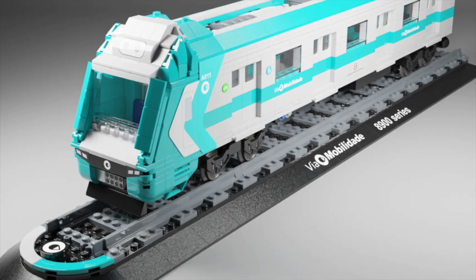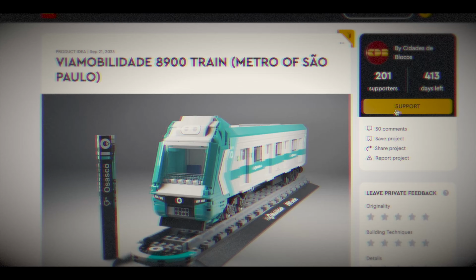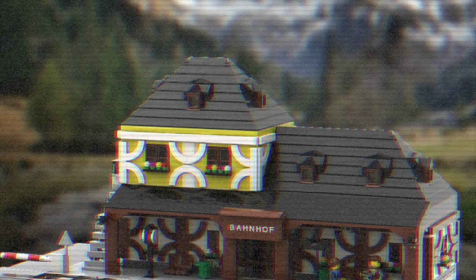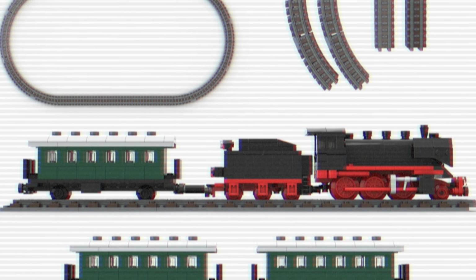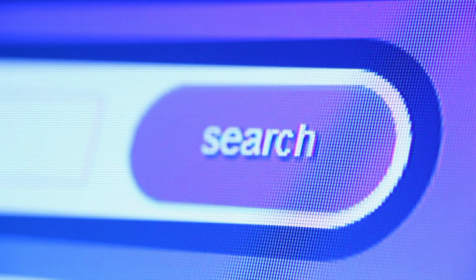But why should you support these projects in general? Well, there once lived a man who wanted more LEGO trains, but he sat all day doing nothing about it, sitting at the corner of his room, until he realized he had the power to change that. What if he could support LEGO projects made by fans that included trains? Then LEGO would make more trains, he thought. But where to find all of this train?